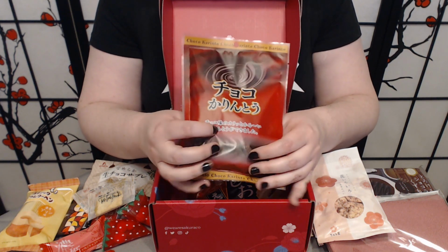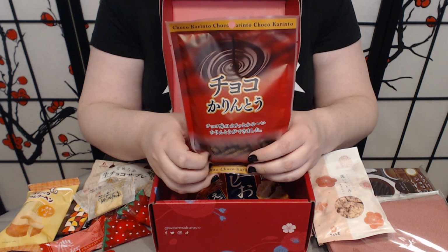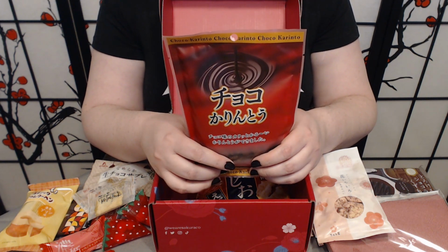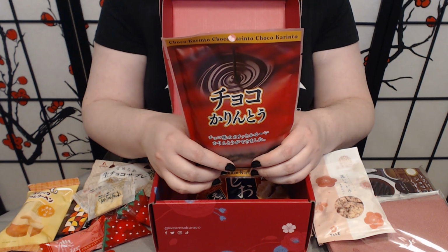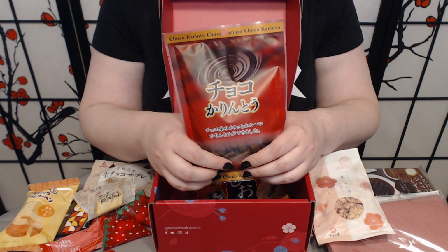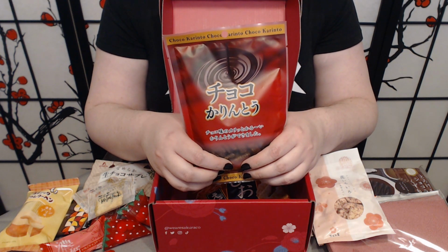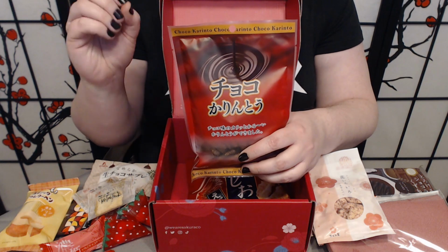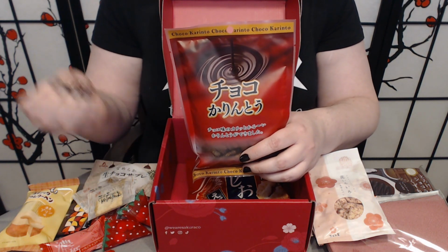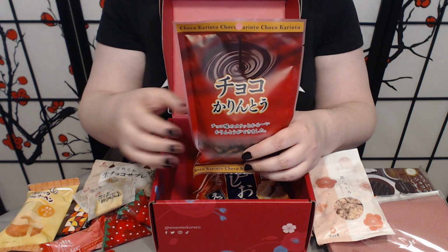This one, I'm pretty sure we tried in the last month or so. So I'll double check the packaging, make sure it's not the same brand. If it's a duplicate, then we won't. But these are chocolate Corinto, and Corinto are pieces of dough that have been deep fried a couple of times, so they're super firm, super crunchy, and then they're soaked in a sweet syrup.